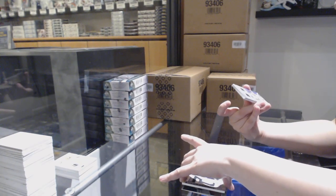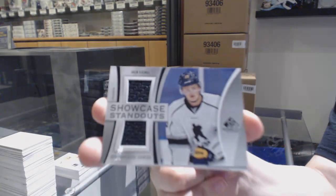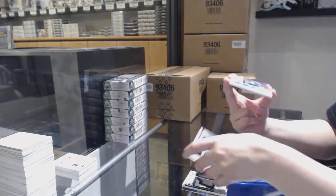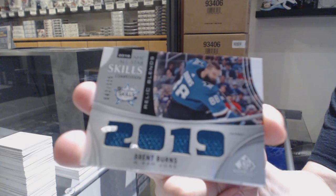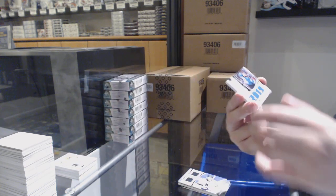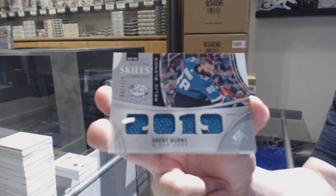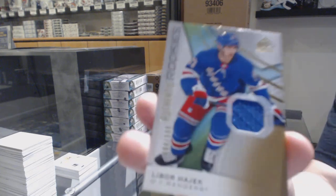We've got Jack Eichel showcase standouts for Buffalo. Relic Blends jersey numbered to 125 for the Sharks, Brent Burns. Apparently the paper is lifting a bit on that too. And we've got Libor Hayek numbered to 599 for the Rangers, rookie jersey.